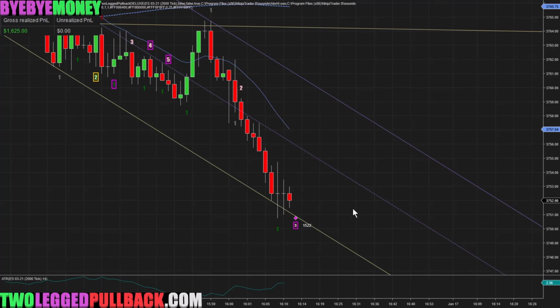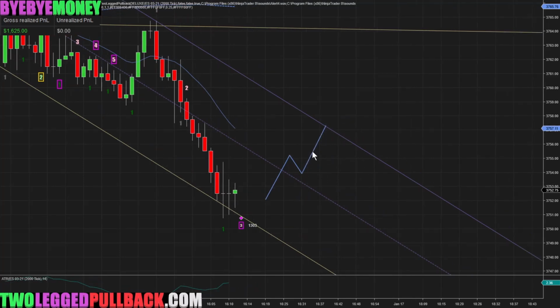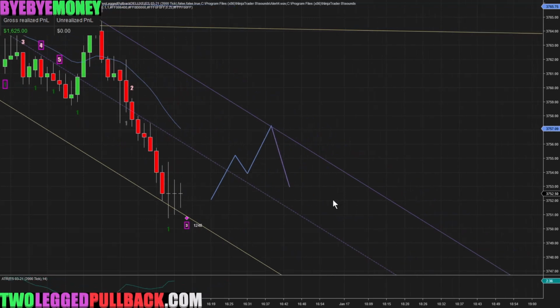The two-legged pullback, if you do not know what it is, is a setup that looks like this. One pullback, first entry, second pullback, and we like to enter here on the second entry. The other way, we also call an ABC pattern, A, B, C, and we like to enter once the market reverses right here. The second entry is found after two pushes up or two pushes down. The reason it's such a high probability trade is because when the market tries to do something twice and fails, it typically reverses.